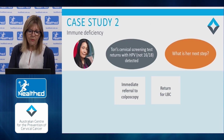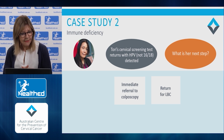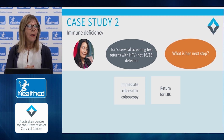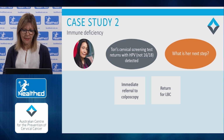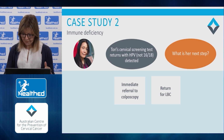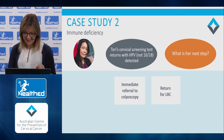Now, Tori's cervical screening test returns with HPV not 16-18 detected. So what is the next step for Tori? Is it immediate referral to colposcopy, or is it that she returns to you for a cytology test, a clinician-collected sample for liquid-based cytology? So have a think about that for a minute. Just remember the different guidelines for this group.